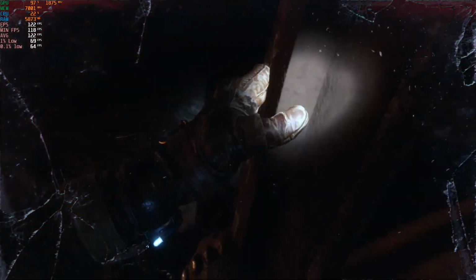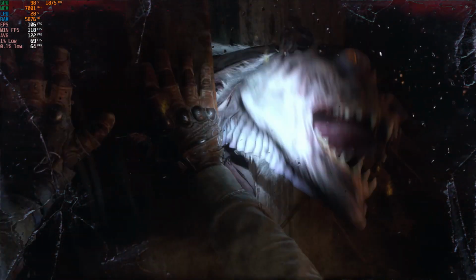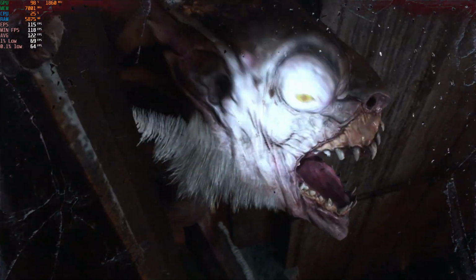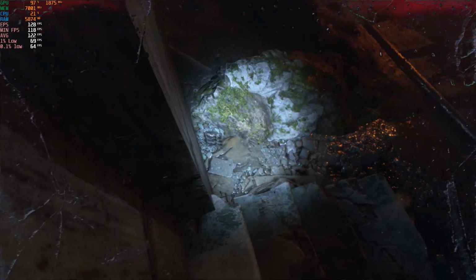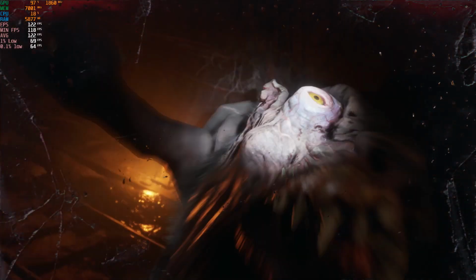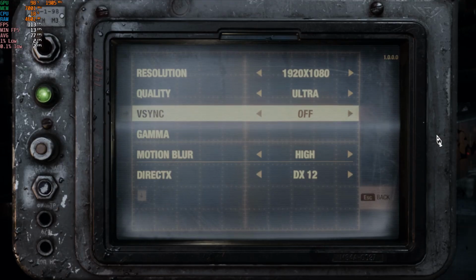In Metro Exodus, with graphics set to high and ray tracing enabled, we get an average FPS of 122, 69 FPS in 1% low, 64 FPS in 0.1% low, and CPU usage averaging about 21%.